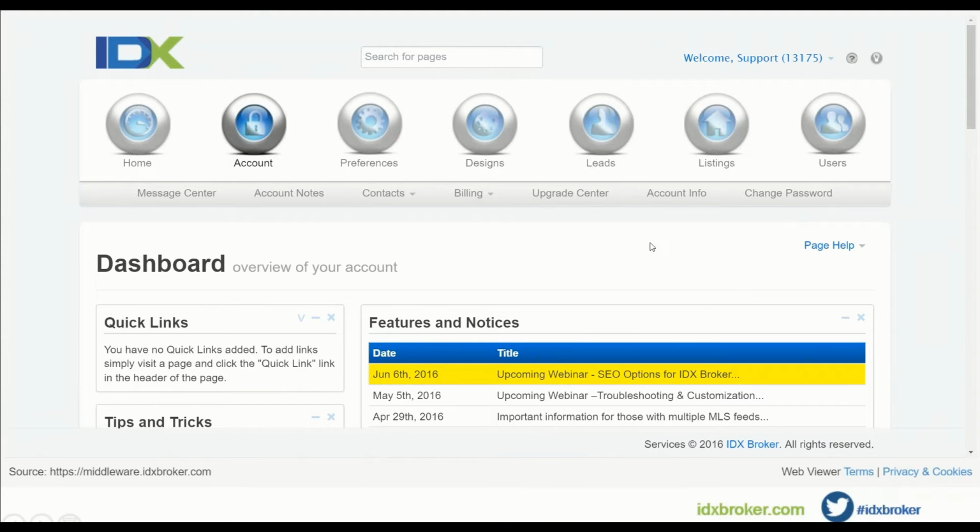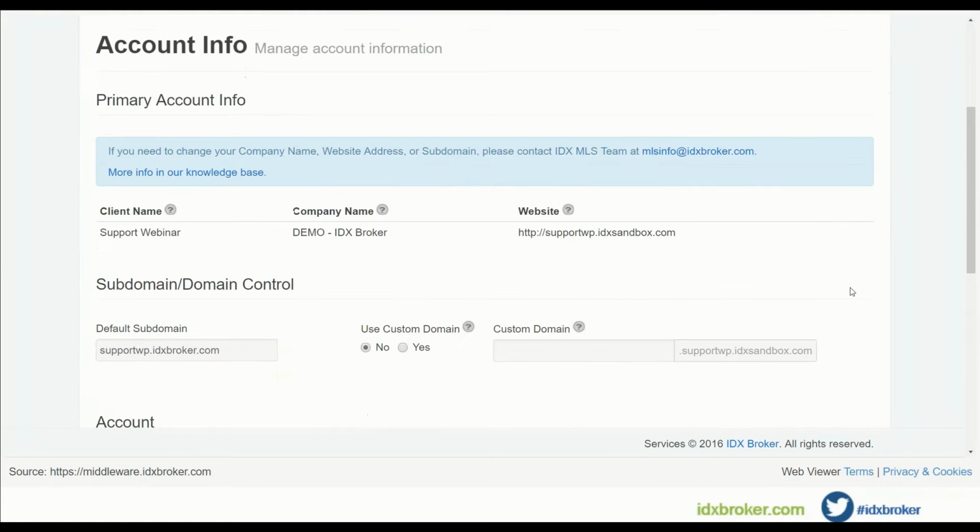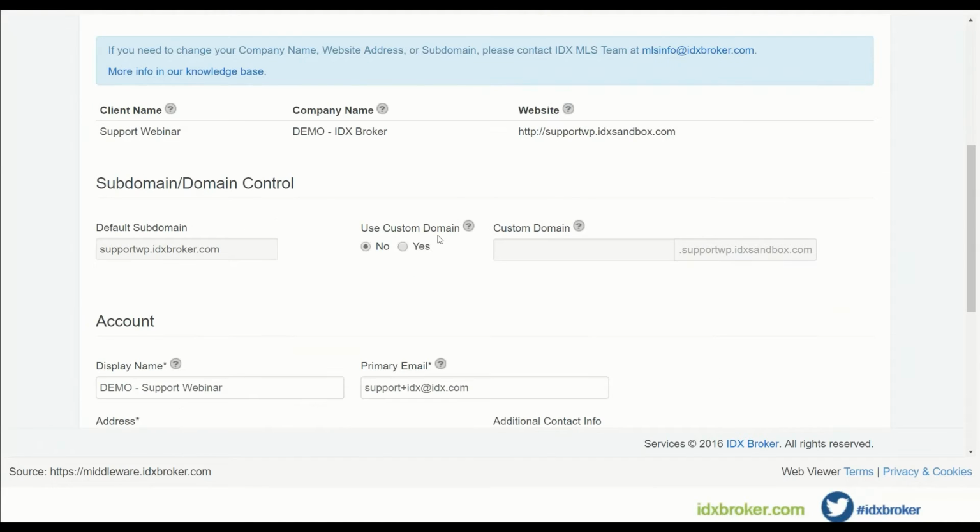But once you've chosen that, we're going to go to Account, and then we're going to go to Account Info. So we can scroll down here a little bit. In the middle of this page, you'll see the subdomain and domain control. Here's my default. In my case, it's my website, which is supportwp, and then dot idxbroker.com.